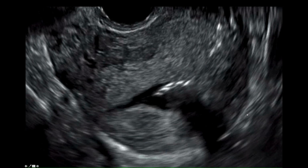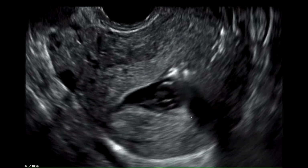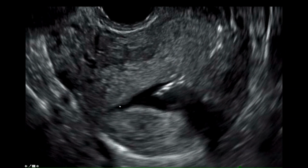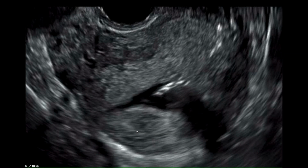All right, what's going on in this patient? We can see saline is coming in, the cavity is getting bigger, and we see this fluid swirling back away from the cornua. This is a patient who had bilaterally blocked tubes.